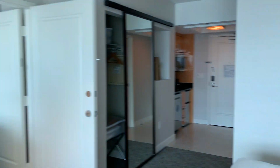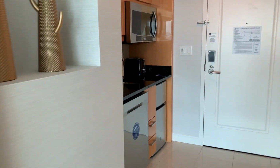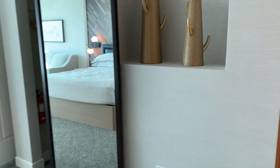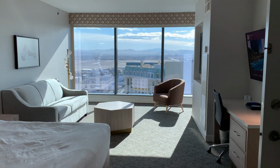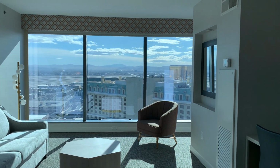So back here, it's got another little kitchen. A kitchen with dishwasher and stuff. Nice big bathroom in here. So there you go. That's our two bedroom suite at the Elara Hilton Grand Vacations Hotel. So far, so good. Very impressed.